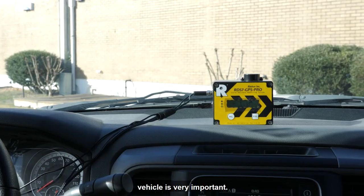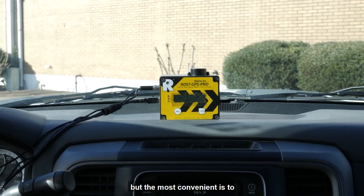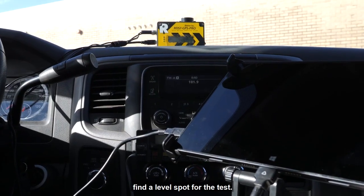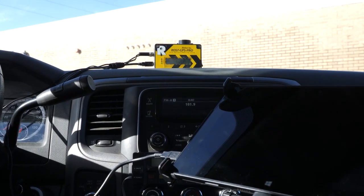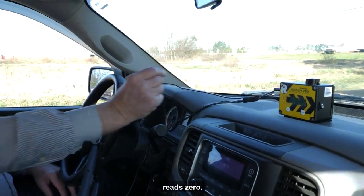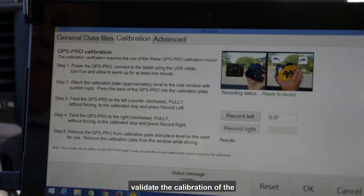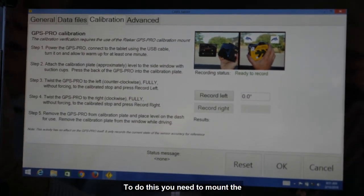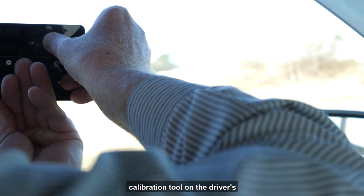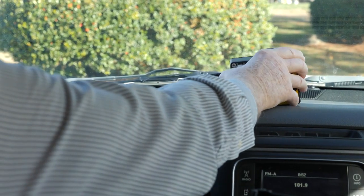Leveling the unit to your vehicle is very important. There are a few ways to do this, but the most convenient is to find a level spot for the test. Place the sensor on the dash in a location where the sensor reads zero. Another important step is to validate the calibration of the sensor. To do this, you need to mount the calibration tool on the driver's side window approximately level.